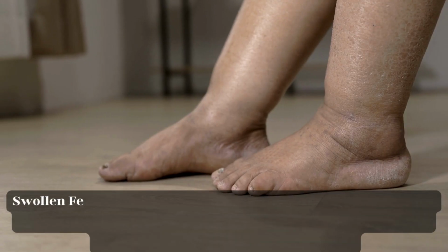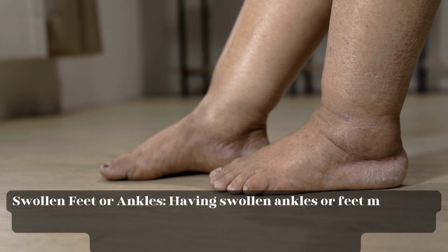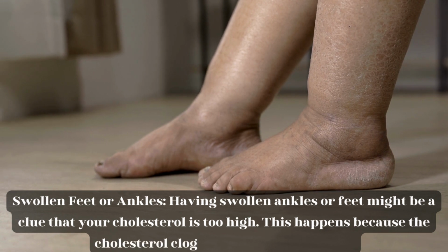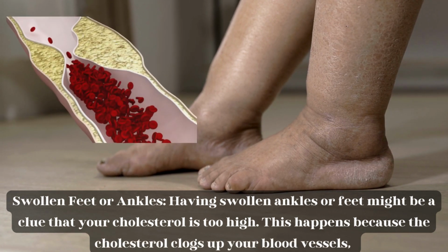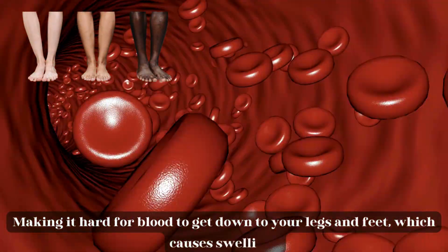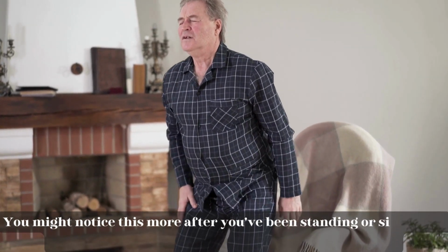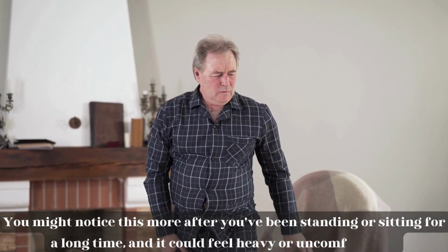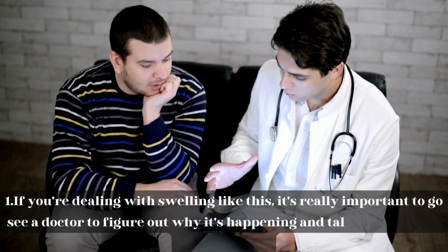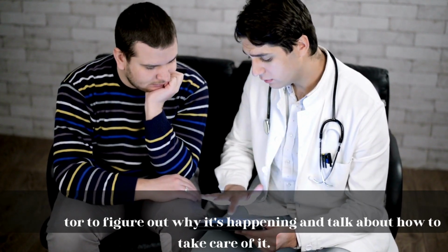5. Swollen feet or ankles. Having swollen ankles or feet might be a clue that your cholesterol is too high. This happens because the cholesterol clogs up your blood vessels, making it hard for blood to get down to your legs and feet, which causes swelling. You might notice this more after you've been standing or sitting for a long time, and it could feel heavy or uncomfortable. If you're dealing with swelling like this, it's really important to go see a doctor to figure out why it's happening and talk about how to take care of it.